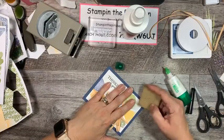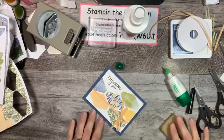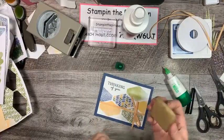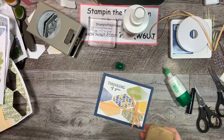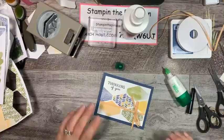See that I got a little bit of glue here, so that's when your little adhesive remover works perfect. Once you let that glue dry for just a moment and you wipe that off, it comes right off. So every once in a while, just go and pick the little goobers off the end of this so they're not sticking to your card and you're not leaving goobers.